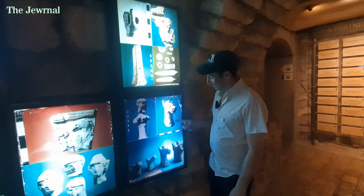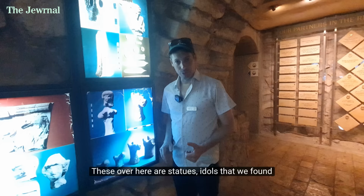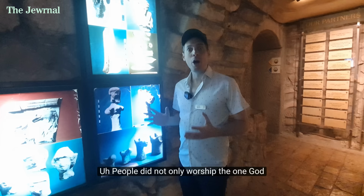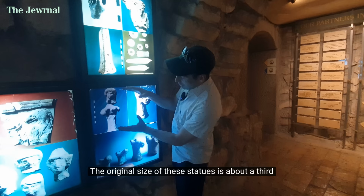These over here are statues. Idols that we found. You know, the prophets in the Bible would be unemployed if this phenomenon did not happen during the First Temple period, okay? People did not only worship the one God, they also worshiped idols. The original size of these statues is about a third. We're talking about pocket size, okay?